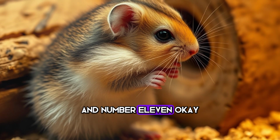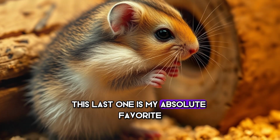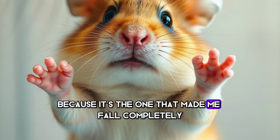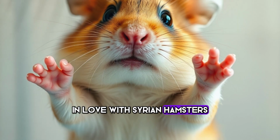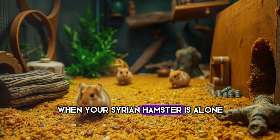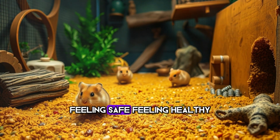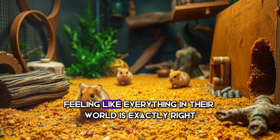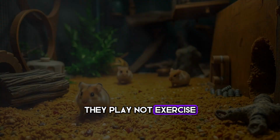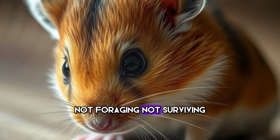And number 11. Okay, this last one is my absolute favorite, and I've saved it for last because it's the one that made me fall completely in love with Syrian hamsters all over again when I first witnessed it. When your Syrian hamster is alone, feeling safe, feeling healthy, feeling like everything in their world is exactly right, they play. Not exercise, not foraging, not surviving.